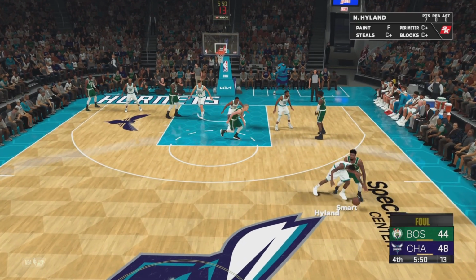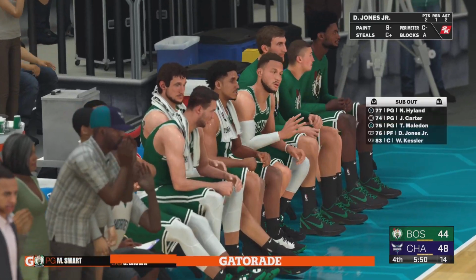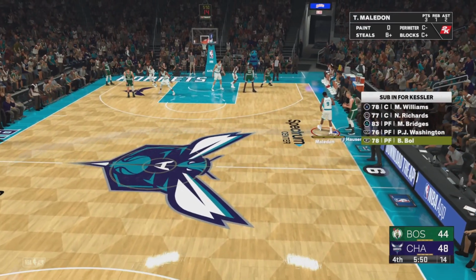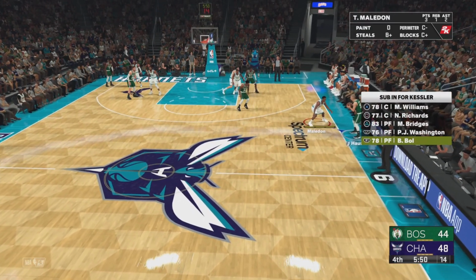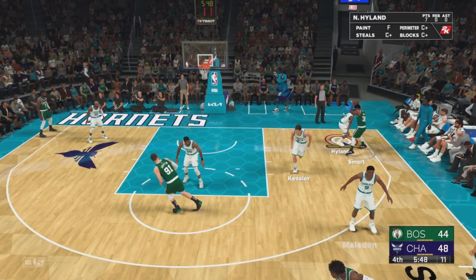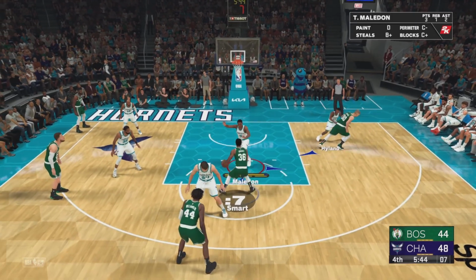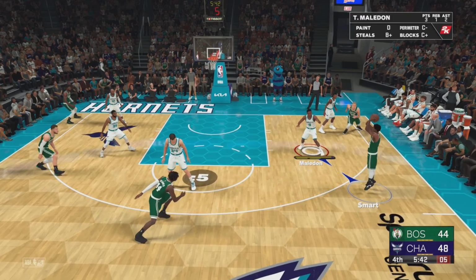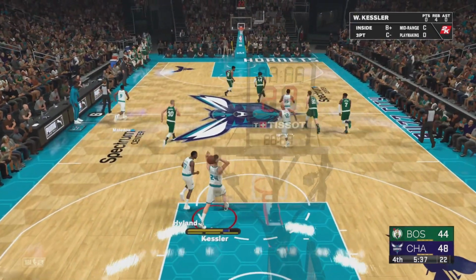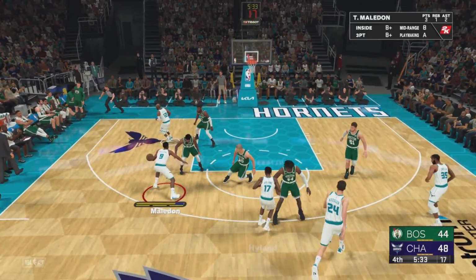Here we go. And Highland with his first foul of the game. So the Celtics will have some subs. Celtic substitution. Here we go. Pass to Marcus Smart. The three. No good. Kessler. Derrick Jones Jr. To Maldion.